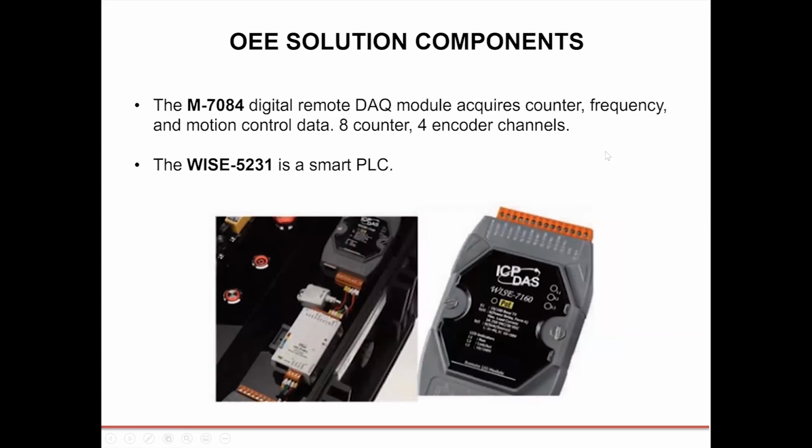Next, we have the M7084, which is a remote data acquisition module with 8 counter or 4 encoder input channels. You can use this to further measure machine performance by keeping track of RPMs, motion, speed, and frequency. You can also use it with IR sensors to count the total number of products produced and rejected in a given period, which will give you your quality score.